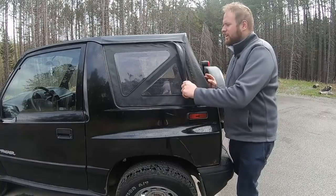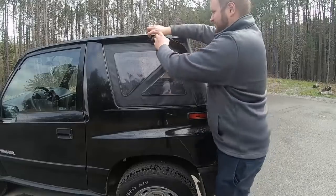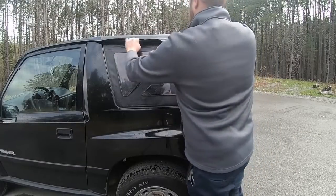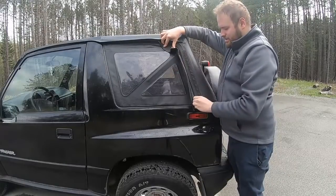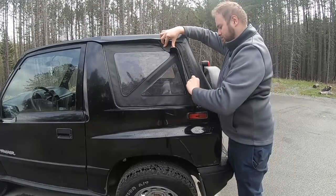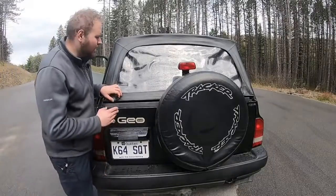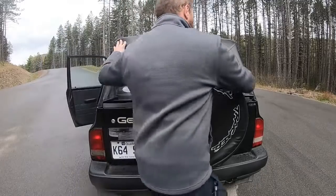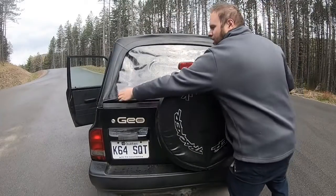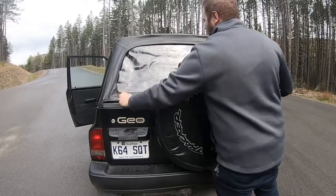For this video, the owner asked me to not undo the roof because it's not an easy task and it was a rainy day. The Geo Tracker comes as standard with a removable roof. To take off the roof, you first need to take off the side windows. To do that, you undo the Velcro and then you reach for the zipper and take out the window. Then you have to undo this Velcro here and then undo the zipper like this all around.